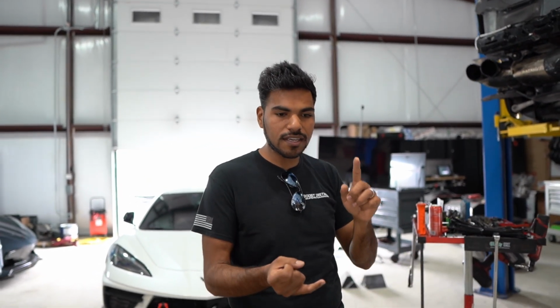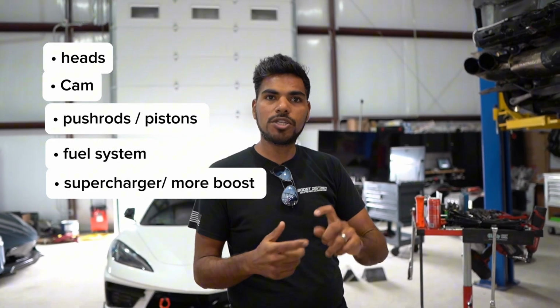This is a car from out of state. We're doing the exact same package on it. It's going to be the Boost District 850 package, which basically is the head cam, forged rods and pistons, fuel system, supercharger package, and a little bit more boost.